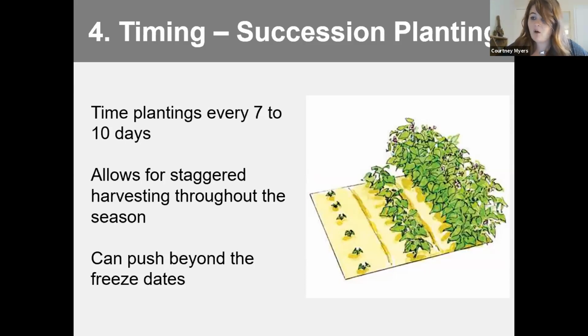Because if we planted a whole entire raised bed of radishes all at once, and then harvested those all at once, that would be more radishes than I can eat. Maybe more than you. I don't know your eating habits. If you eat that many radishes, good for you, but I know I sure can't. So the idea with succession planting is to make your harvests gradual by timing your plantings out.